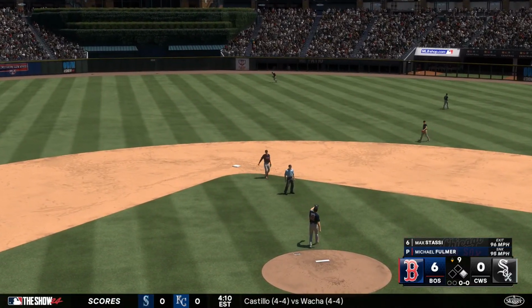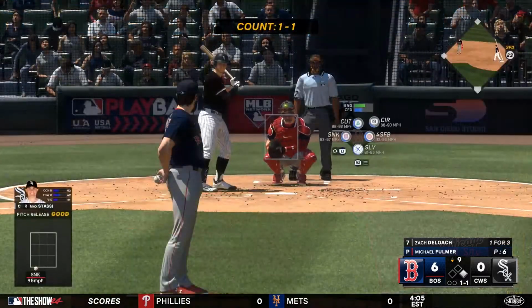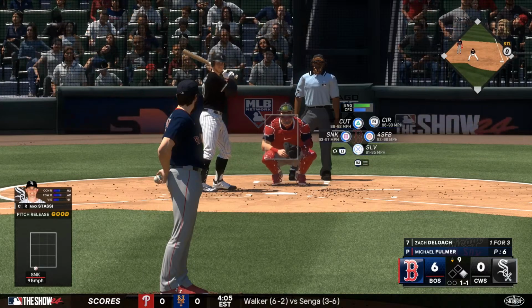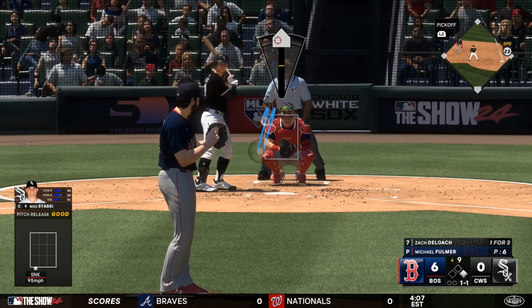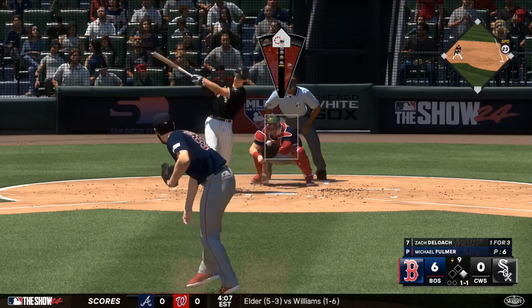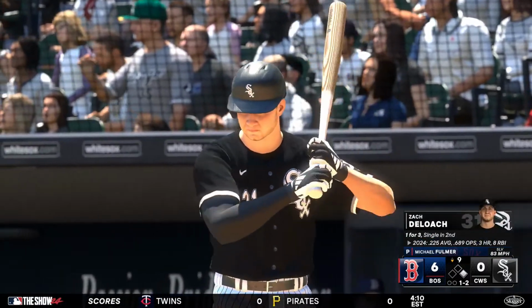Couldn't have timed it up any better than that. Not much to this one other than just a willingness to go the other way and put the ball in play. That's a team at bat right there. Nice job of staying back and letting the ball get deep. And the batter now, Zach DeLoach. And now 1-2. If you're going to get something going, this is the time to do it.